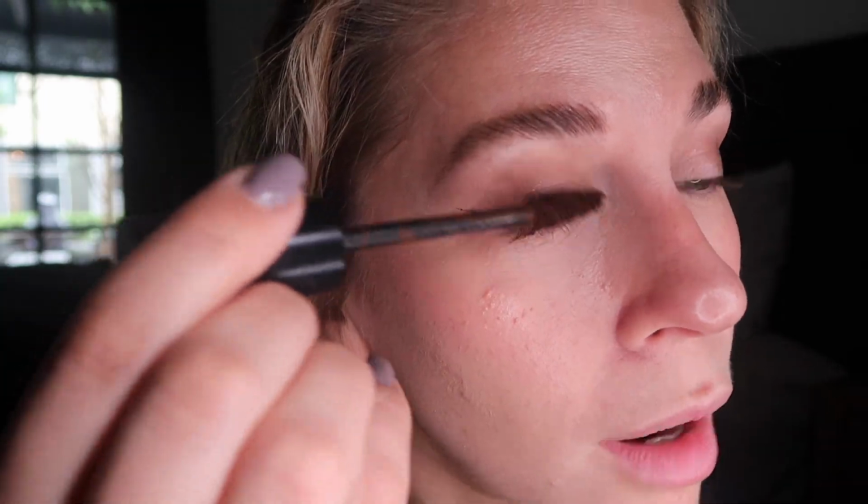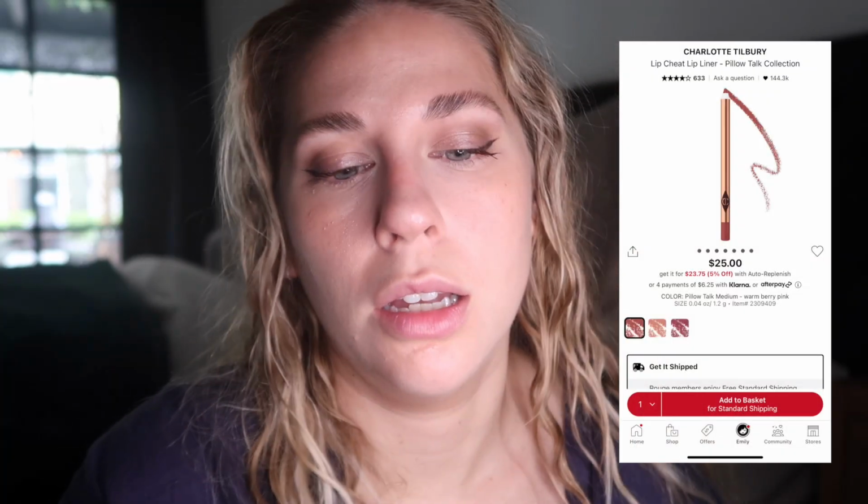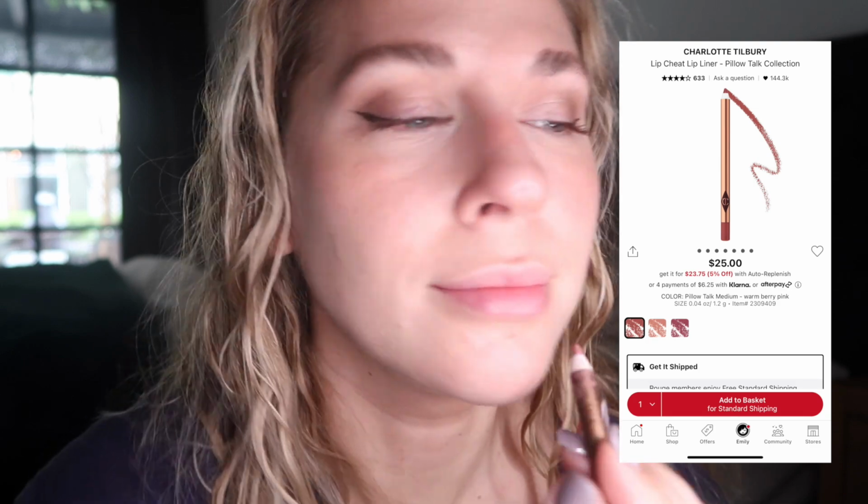And like I said, the brown mascara. Does anybody ever make a cute face when they're doing mascara? I definitely don't. Okay, Pillow Talk, Charlotte Tilbury lip liner.